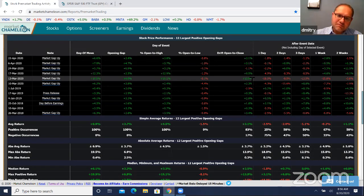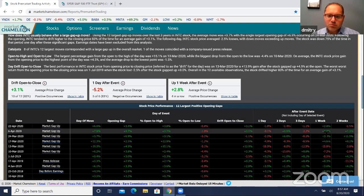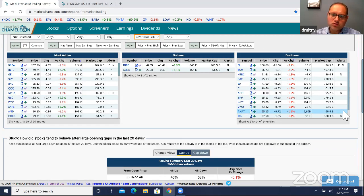Following this event, the next day it tended to drift lower 75% of the time. The next day was lower for an average loss of 2.5%, kind of a mixed bag, then leading 2 days, 3 days, and so forth out. So that's a quick price action analysis on Intel after it's seen a bigger move to the upside.